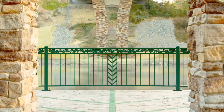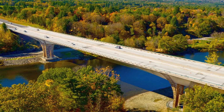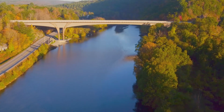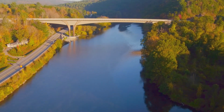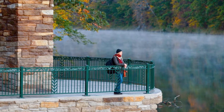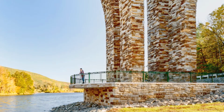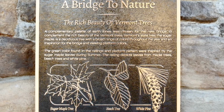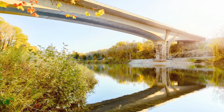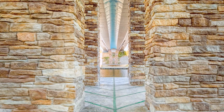into the state. The new 3-span, 1,036-foot-long arching bridge has a 515-foot main span, which soars 100 feet above the West River. This postcard-worthy bridge has viewing platforms for pedestrians, hikers, and visitors at the base of each pier overlooking the West River's mountainous valley. True to its theme, a bridge to nature, every detail of the uniquely shaped superstructure, piers, platforms, and railings complement the natural landscape.